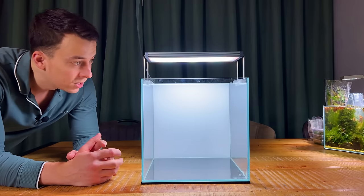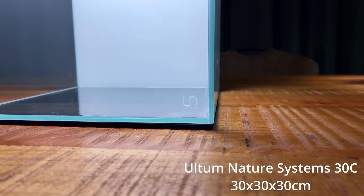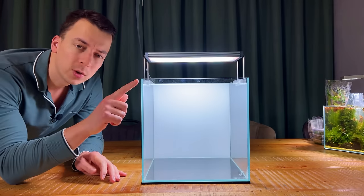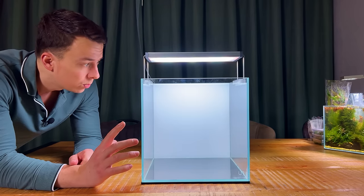Okay, here we go. Nice empty tank, ready to be scaped. I'm super excited. So we have ourselves here a UNS 30C. It's a 30 centimeter cube, really high quality, beautiful optic white glass and these 45 degree mirrored edges. Looks really nice. And then the light is a Twin Star E series. So it's a pretty powerful light.